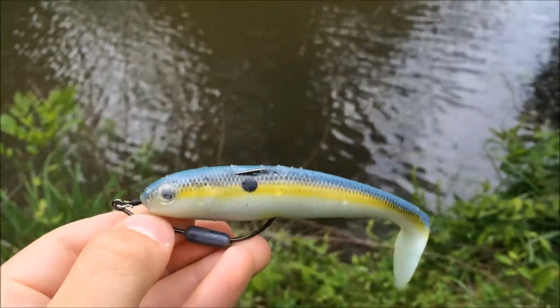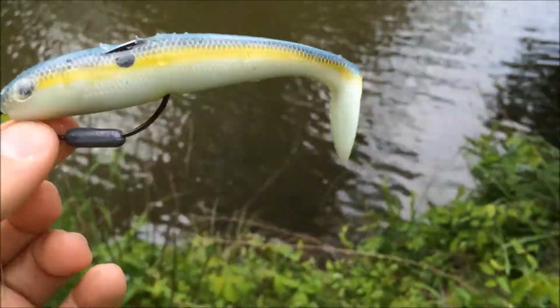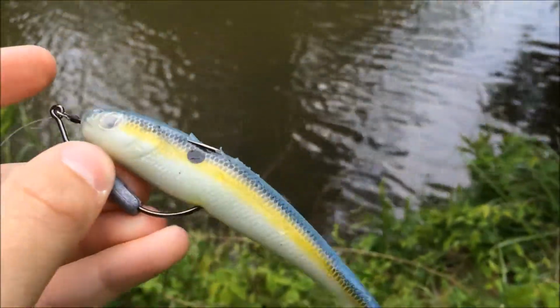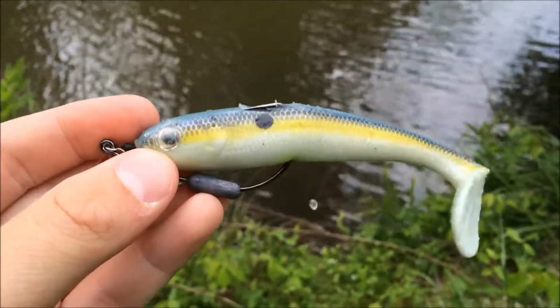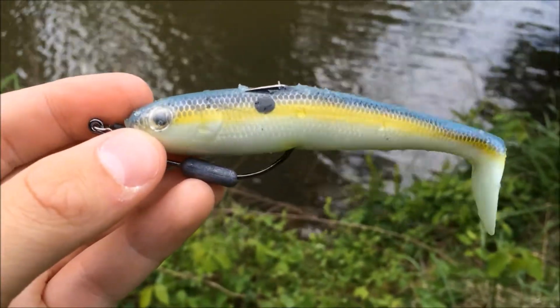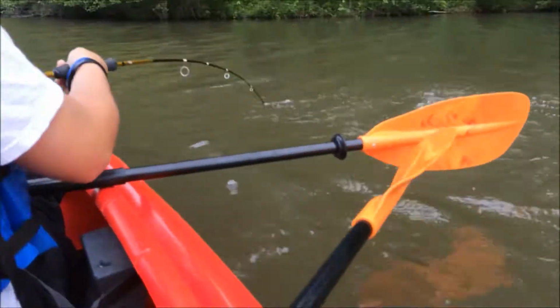They're a Strike King shad in this whatever color this is, with these big old weighted hooks, and they kind of just stick into the front, and you feed it through the top, and that's what I just caught this fish on. And they're a little expensive, but worth it. So buy them. Oh. All right, Jared got a fish.